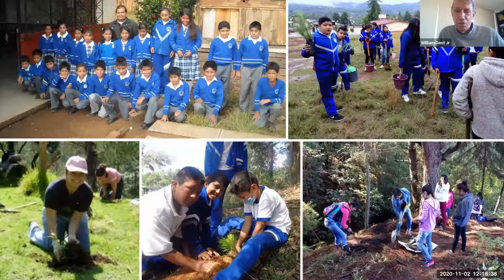We're working with 5 schools, and all of the schools have tree nurseries, which you can see here. They also have pollinator gardens, which is what we want to be installing along a corridor area where we hope to work with more schools. We started working right next to the Monarch Biosphere Reserve, which is about 2 hours west of Mexico City, 10 years ago.